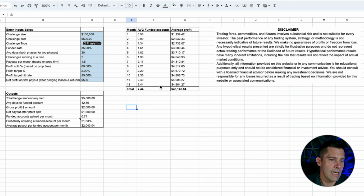So let's have a look here, guys. Let's just still look at the 100K account. So $500, I've got this as a 2-phase. You can see my funded rate there is 35. You've got average days, about 30 days. The reason I'm taking that is because that is the stats that we have, guys, for our system. And I told you about that. I'm going to talk about that at the end as well.